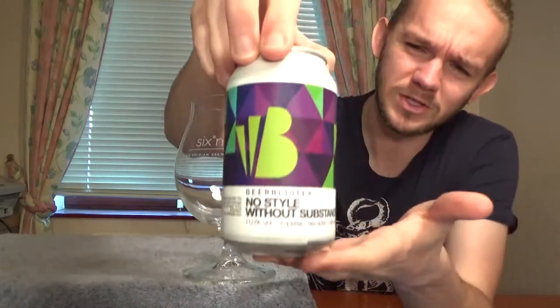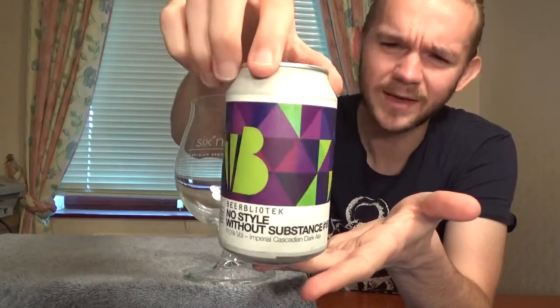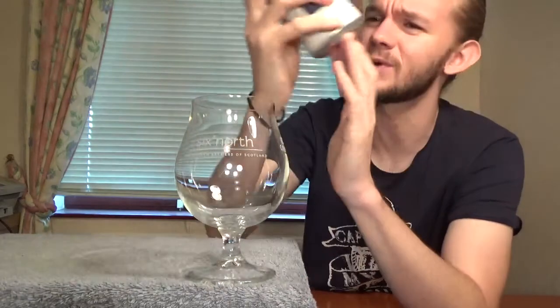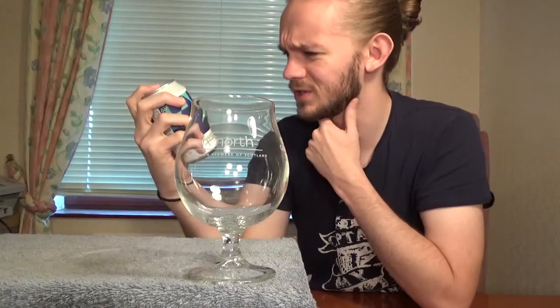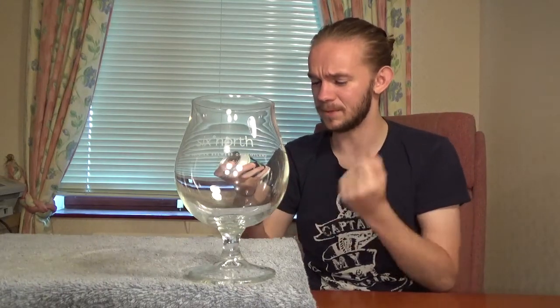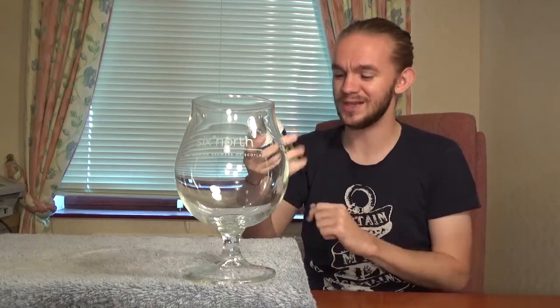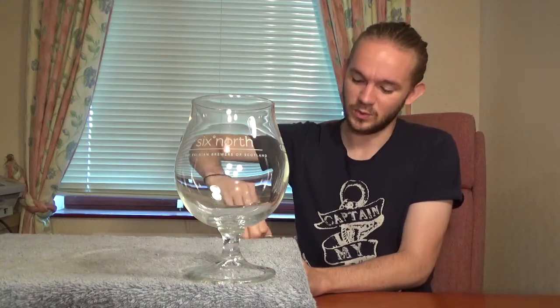I will point out as well, this is another beer that I got at the corner shop in Crossgates, just next to Dunfermline. A guy in there's got a really nice little range, a good selection of Danish and Swedish stuff actually, which is quite interesting, and that's where I got this one. I don't know if this one is actually available in Systembolaget over in Sweden. I didn't look at that, so I'll need to look when I get back over there. But like I said, an 11% Imperial Black IPA, Imperial Cascadian Dark Ale as they're describing it, number 188, No Style Without Substance. So without further ado then, let's get this guy out and we'll get on with the tasting.